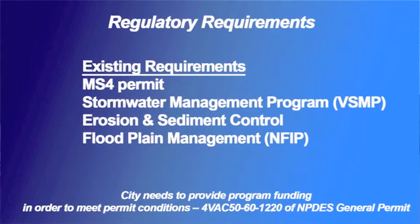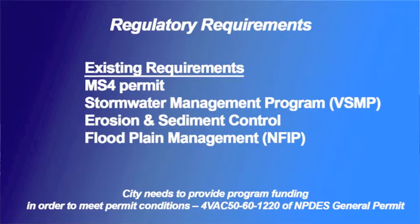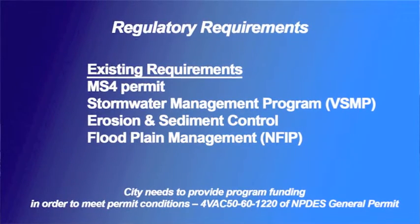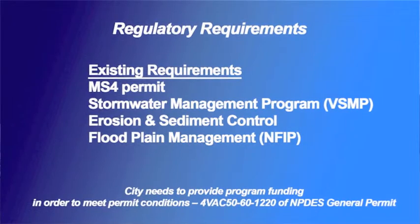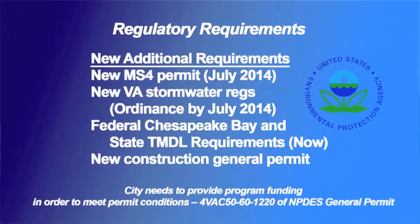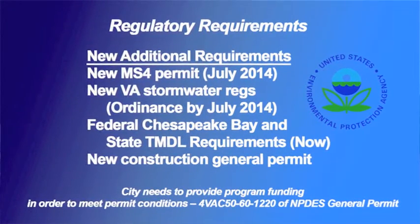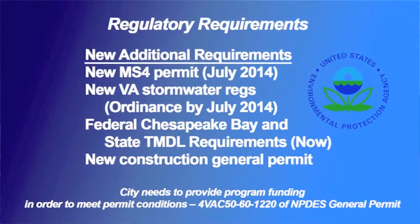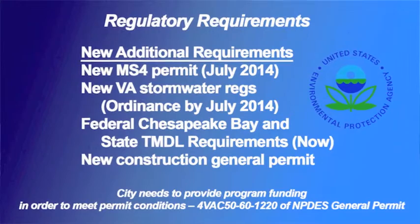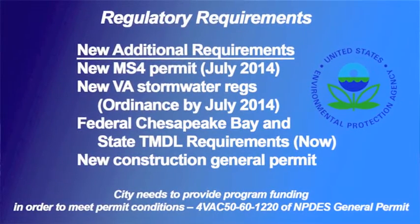The existing requirements on stormwater regulatory requirements are changing, very fluid at this point. The actual requirements for nutrient reduction are in any jurisdiction that drains to the Chesapeake Bay. Those are federal EPA requirements. There's also new construction general permits required by the state of Virginia. And as I said earlier, the stormwater regulations effective July of 2014 are going to require additional monitoring and inspection by city staff and actually require additional permits by the development community.